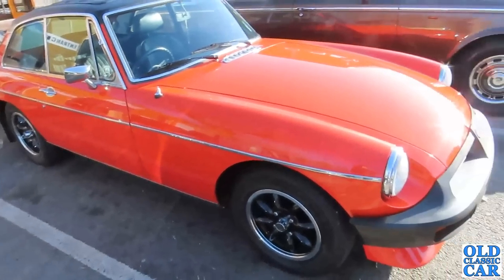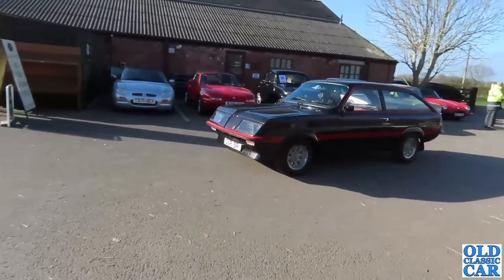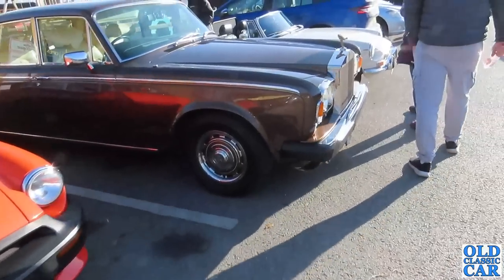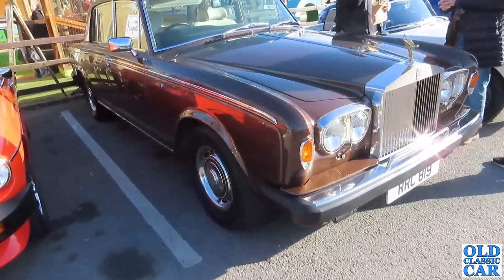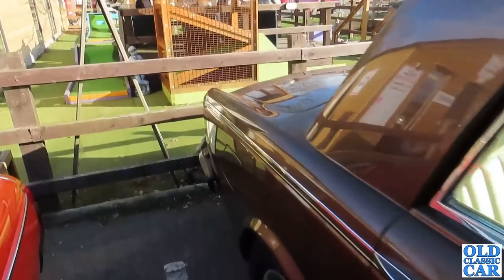And here, we've got a rubber bumper MGB GT. And there's the Vauxhall Sportshatch. That's a rare beast, that is. So we've got the rubber bumper MGB here. We've got, I assume, a Shadow 2. These are growing on me more and more as the years roll by.